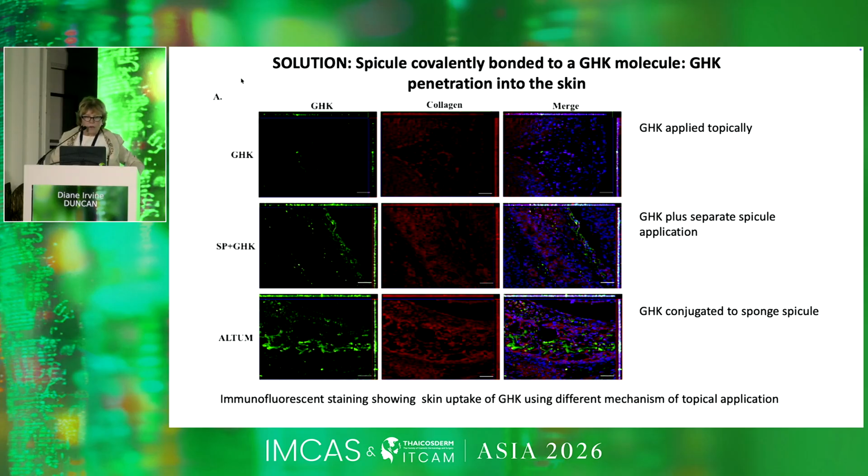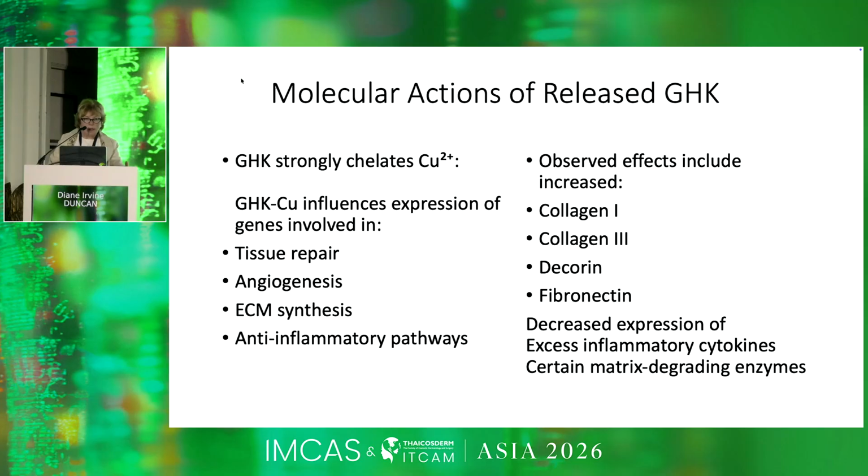If you look at these set of immunofluorescent slides, you'll see that with topically applied GHK, you don't really see much of it penetrate through the skin. With a spicule, and this is not the covalently bonded one, slides in the middle, you'll see some uptake, but it's really abundant when you have the conjugated GHK. And once the GHK is released, it strongly chelates or binds to copper. And the observed clinical effects, you'll see increased expression of collagen 1, 3, decorin, and fibronectin. And mostly it's collagen 1A1, collagen 3A1. And obviously you'll see decreased expression of inflammatory cytokines and MMPs.